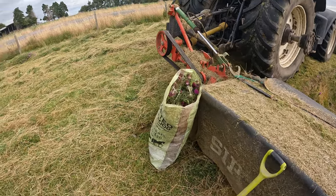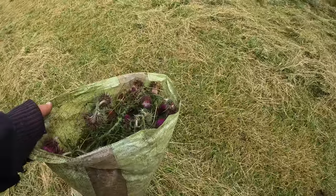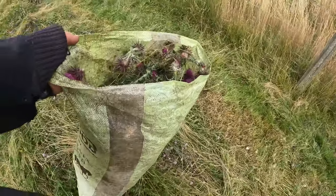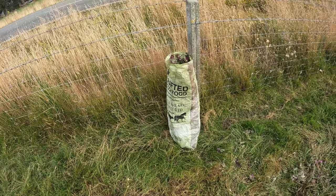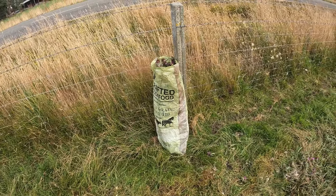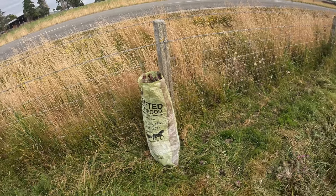Oh, there we go guys, after a long time trying, I got that one thistle in that bag. Thought it might have broken down a bit smaller, so we might go get a wolf edge for the rest. There's only four more, and that's by far and away the biggest one, but come back tomorrow with the motorbike. We'll take that to the hole, set it on fire, and none of those seeds, hopefully, will be viable.